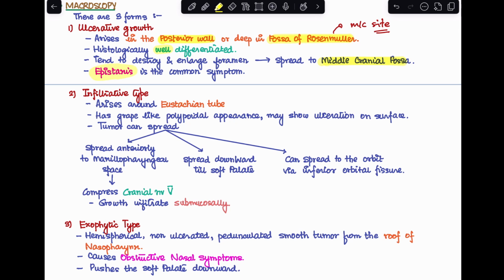The ones which are infiltrative are seen to be arising from around the eustachian tube opening in the lateral wall of the nasopharynx. They have a very different appearance compared to the ulcerative type. This type has a grape-like polypoidal appearance, and sometimes they can even have ulceration on the surface. These tumors can either spread anteriorly to the maxillopharyngeal space and involve the fifth cranial nerve, or spread down to involve the soft palate, or even spread superiorly into the orbit via the inferior orbital fissure. This type of growth actually infiltrates submucosally. That's about the infiltrative type.